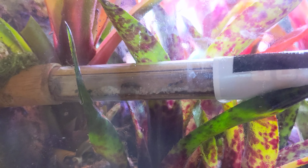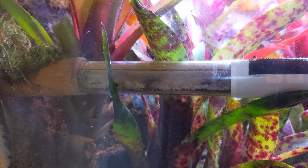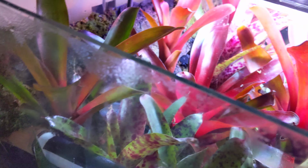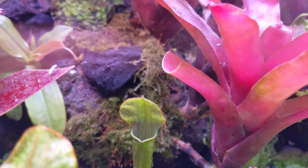I moved their setup because I didn't like not being able to see them. So you can see, there's the ant colony. Kind of hard to focus in there. But Pseudomyrmex gracilis, they're doing okay. They've got 3 basically like bamboo tubes in that test tube that they can make use of. And then also, let me see if I can catch one walking.